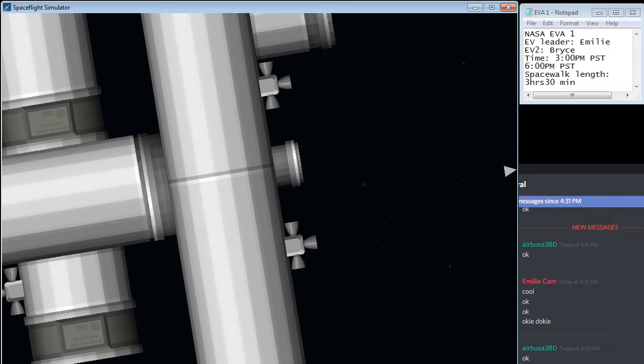Bryce, are you ready to start maneuvering over? On the side of Harmony, you'll see where your tether is connected. You'll see a little knob that says extend. To extend the tether, rotate it clockwise. Once you do that, use the handrail, go up the side of Harmony, go over the top, and drop down on the other side. Emily, you stay put for now.